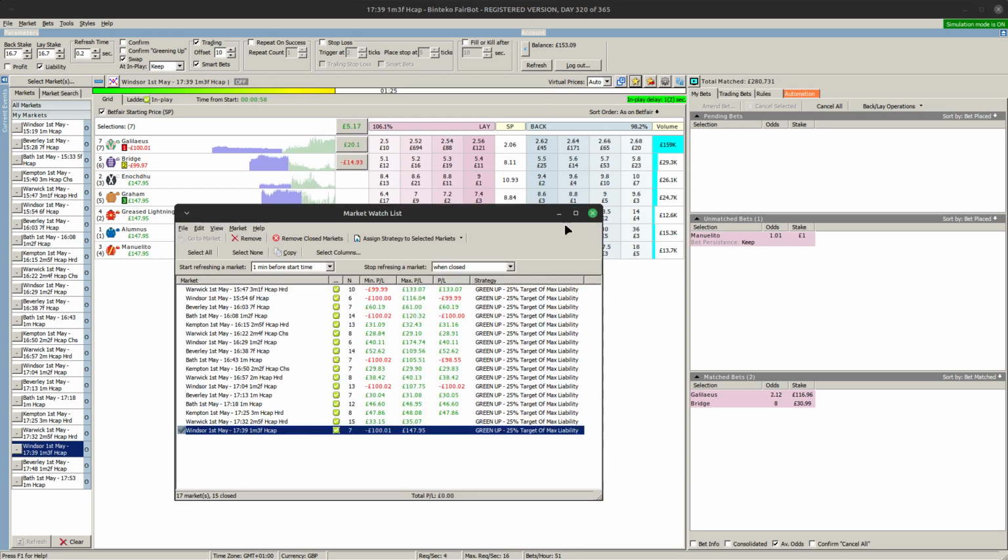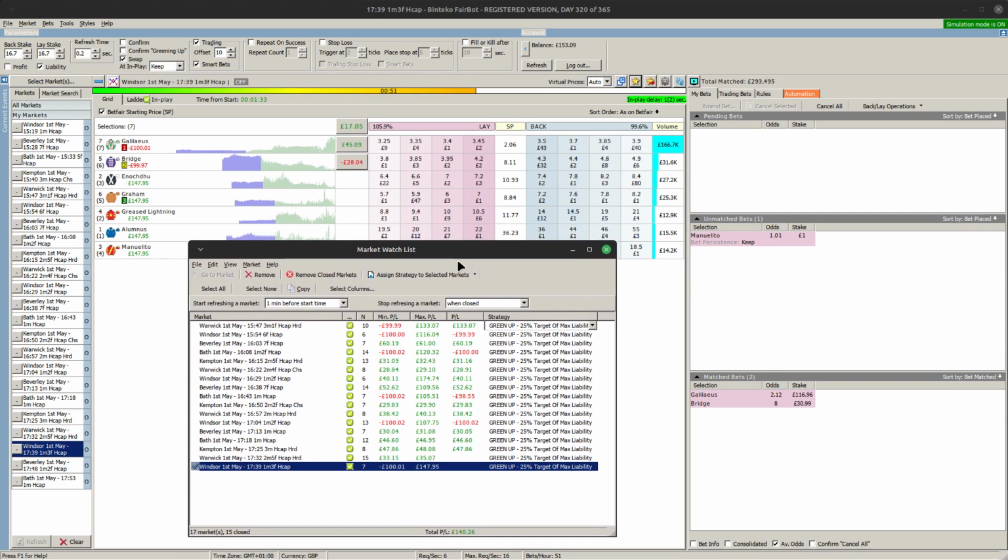The interesting thing so far is today they've all been handicap races. I'm not sure if I would want to do this in a novice, given that generally speaking, novices tend to be relatively short price favourites who usually dominate the market. But as I say, well, what's that? 17 markets or 15 markets have been closed now. That's hardly a big enough selection to say if this is a good idea or not. But certainly on the face of it, on this small sample, it looks quite good.